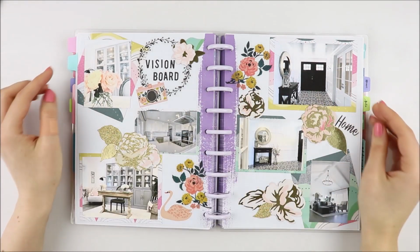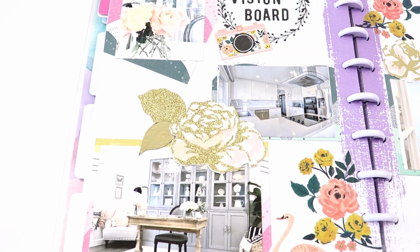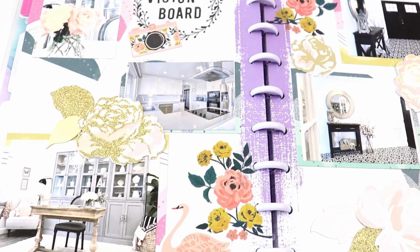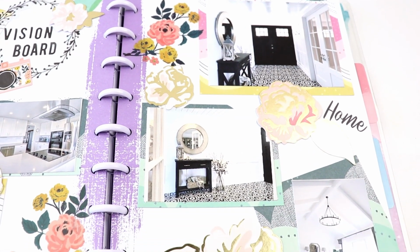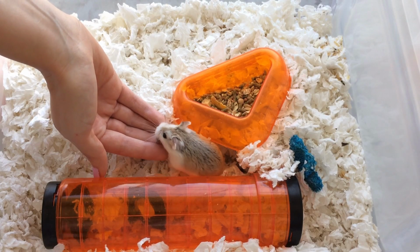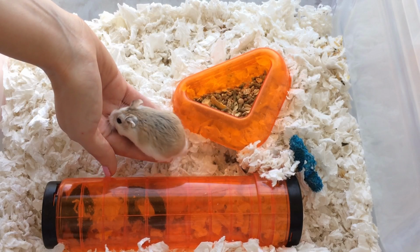My next tab is for cleaning. I made this vision board during my How to Be More Motivated video with photos of the rooms in my house when they are clean, so I can look at this when I need motivation to clean them. My next year at a glance page is my schedule for cleaning my hamster Oliver's cage. I'm filming this on January 5th, so I'm scheduled to do that after this video.